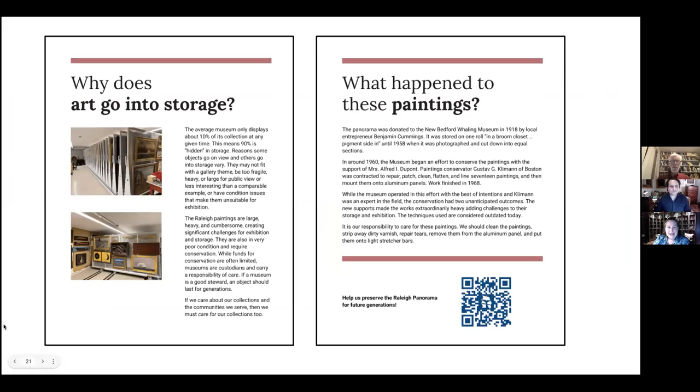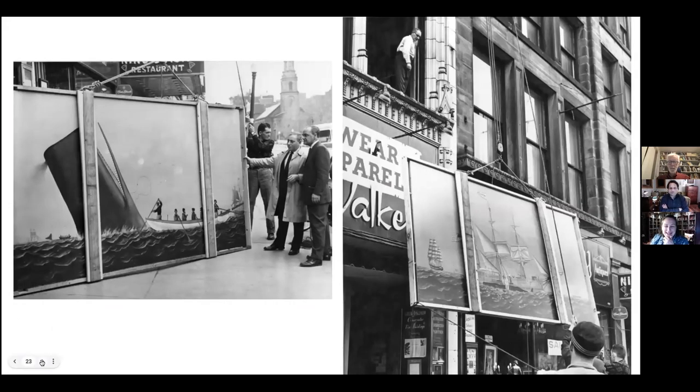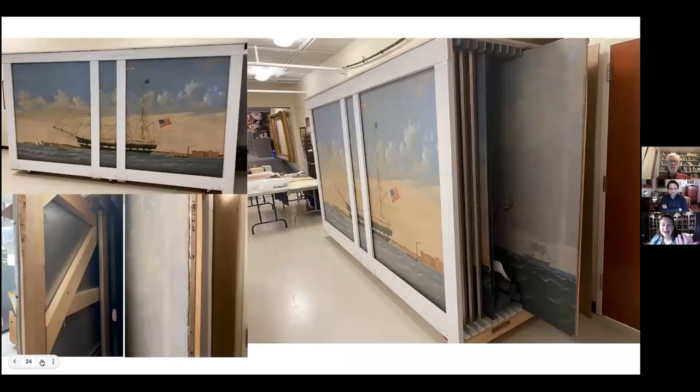And what was decided at the time was that these individual panels would be mounted on huge aluminum sheets that, it turns out, made the paintings about 300 pounds a piece. So we have 18 of these paintings. They're over 300 pounds. They're 6 feet high by 12 feet wide. They're very challenging to move, to store, to hang.